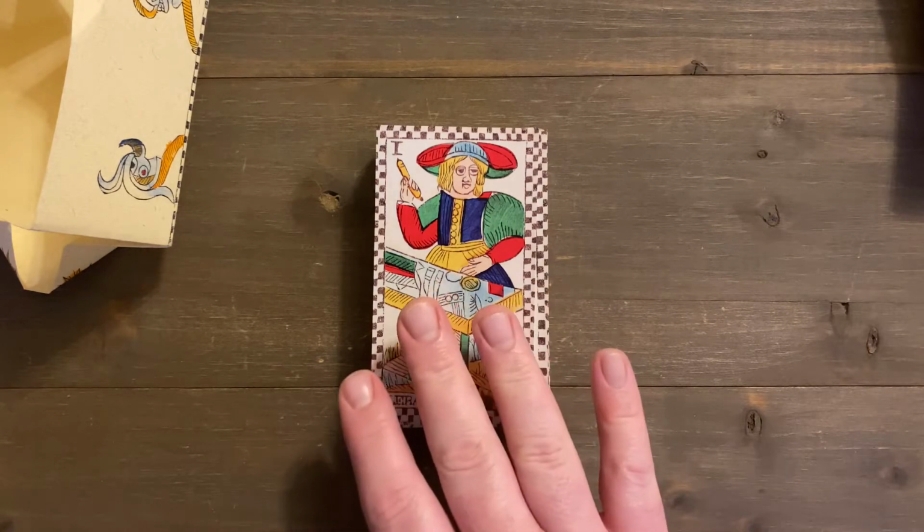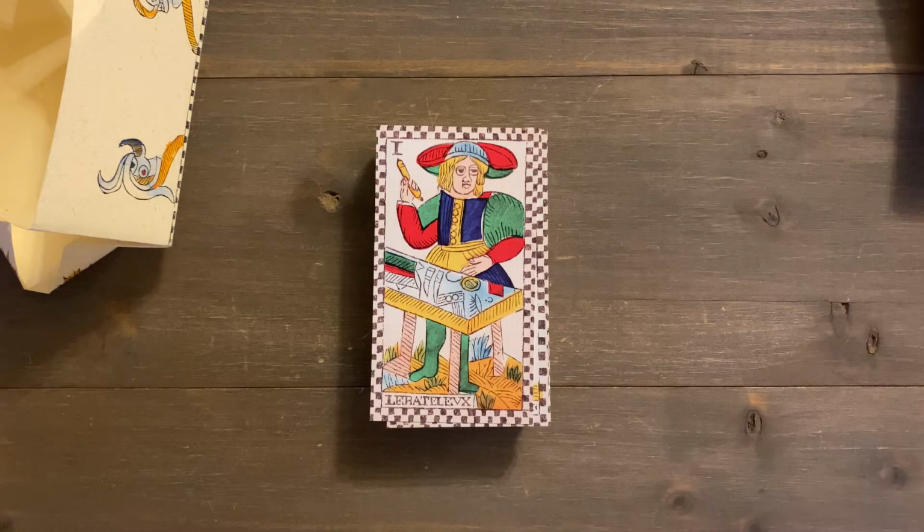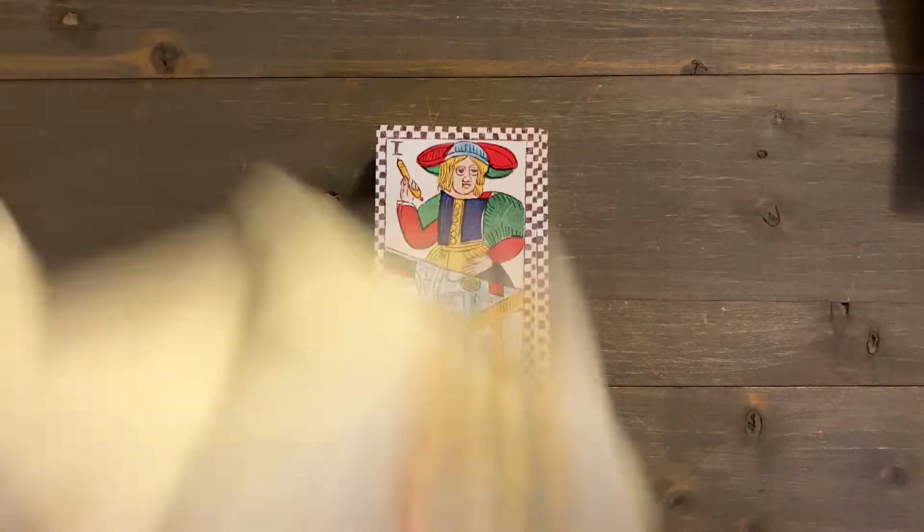And this deck is interesting also because it's very similar, more so than the other decks, to Viville. So it's an important deck historically. It makes us question the origins of the pattern, and it's just fun. It's a fun, important deck to have. And so I'm just going to do a quick review here.